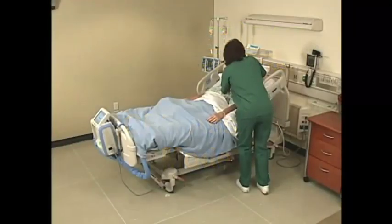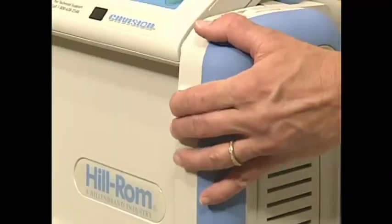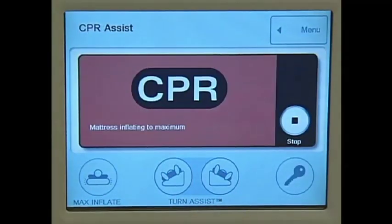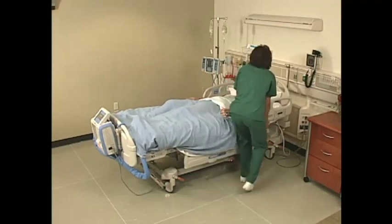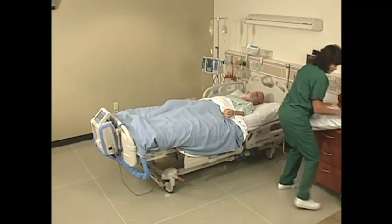To turn CPR Assist Mode on, press the red CPR hard control on the air supply unit. The CPR screen will display, and the Surface will hyperinflate for 60 minutes. Lower the head end of the bed frame separately using the bed control. See manufacturer's instructions for further information.